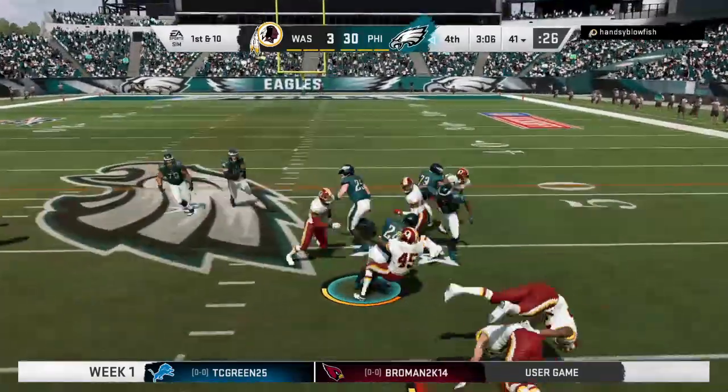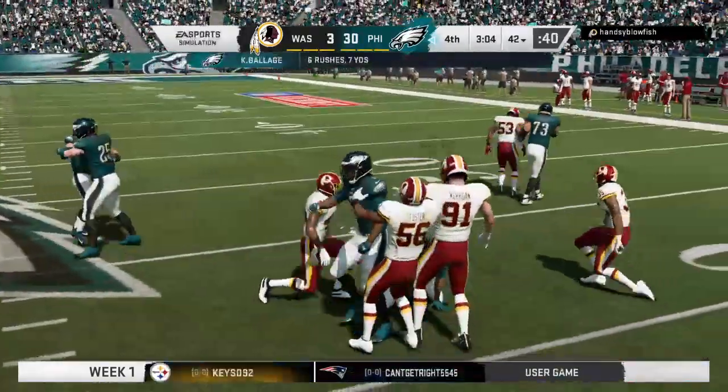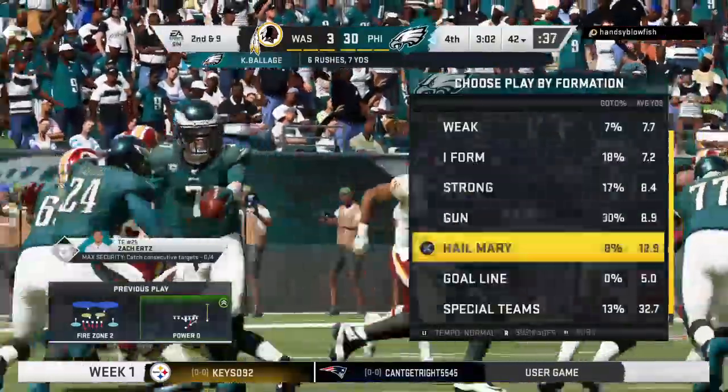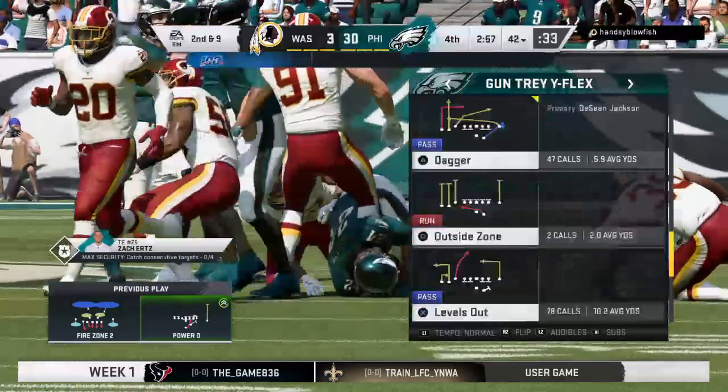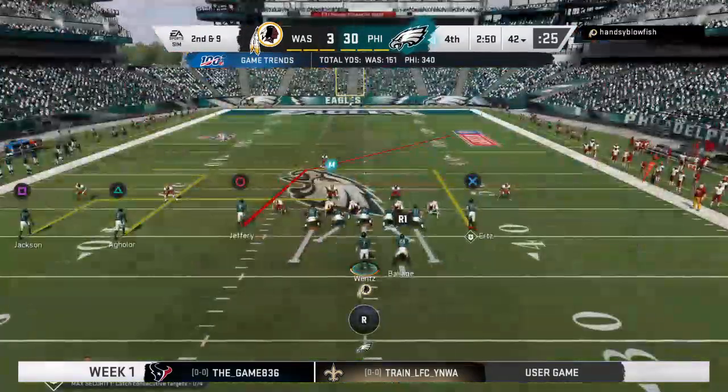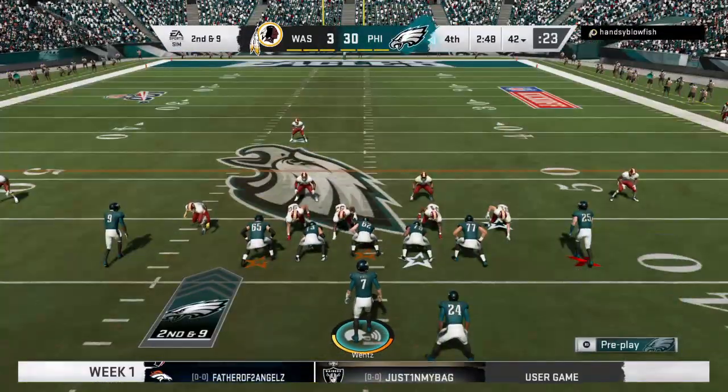They run it with Balaj. Dominique Rodgers-Cromartie up to make the tackle. That's it. That's what you want. Straight ahead positive gain. Just keep that clock ticking. The run only got a yard. Here's 2nd and 9.